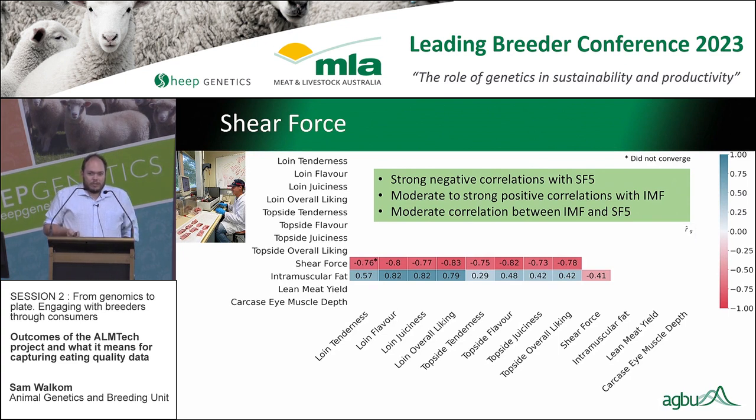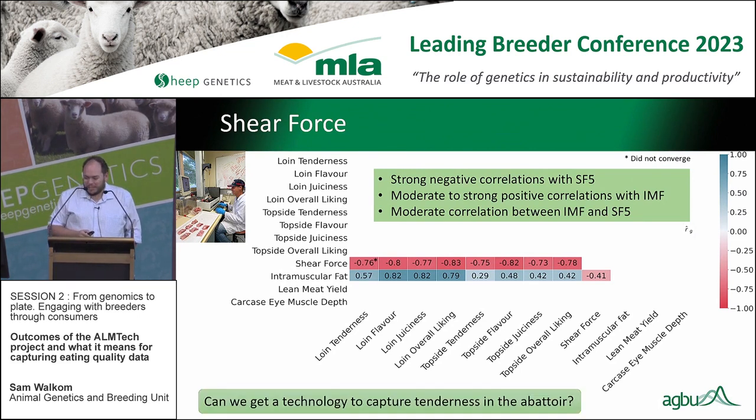That is a hard to measure trait, has to go through meat science. We don't have a new technology like we are getting with DEXA and MEQ and those sort of things for the other two traits. So this is really an area we still haven't been able to answer. I don't know if any of you breeders are going to turn into scientists and want to take on a meat science career, but if you do, this is the area to go in, and we'd love you to work in there. So can we get a technology to capture tenderness in the abattoir and give you that faster feedback on shear force?